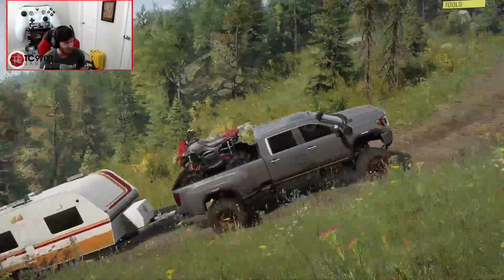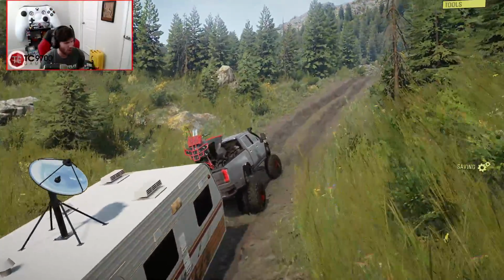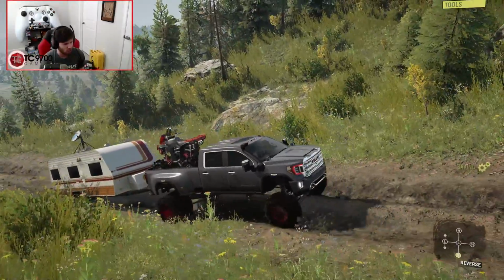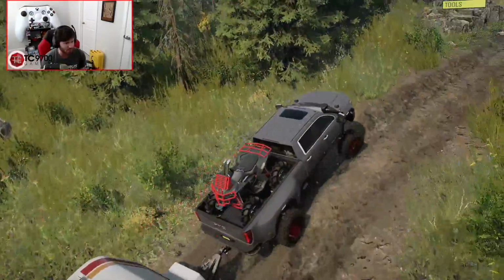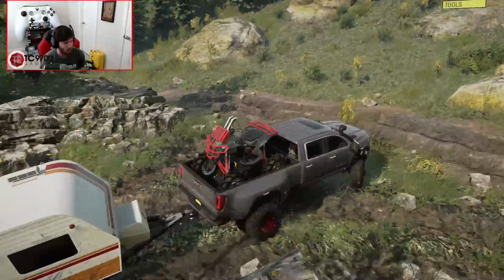Yo, the four-wheeler and the trailer and this truck all loaded down, rolling in high up a mountain. Yo, this thing's a powerhouse, although don't stop! I lifted for a second, and that was a bad idea. But you can kick it right back up into high, so you're fine. Literally never have anything to worry about when you do that.